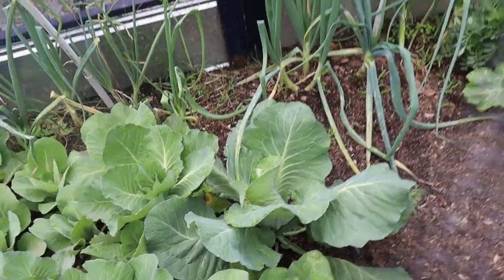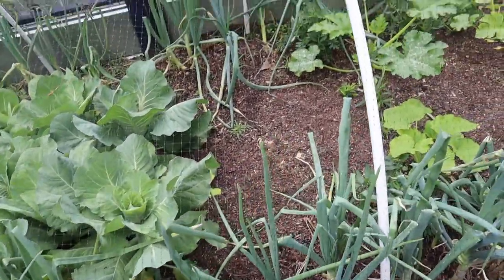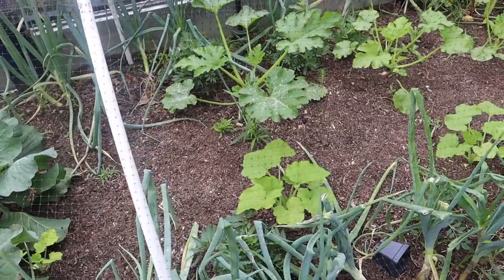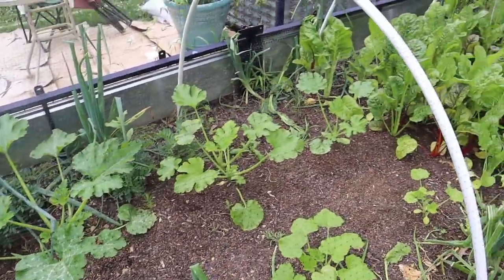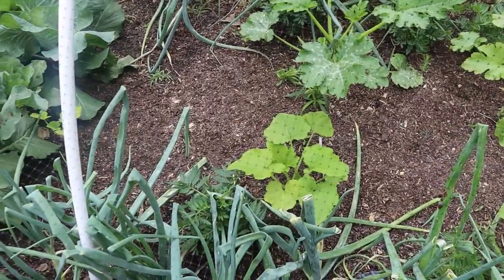And the variety on this is Cœur de Bœuf, I think is how you'd say it. So like bull heart. So they're a little bit of an oblong shape of a head, and I think it's taking on that shape. The zucchini is off like a shot. In fact, I think I see blooms on it. Squash is going a little more slowly.